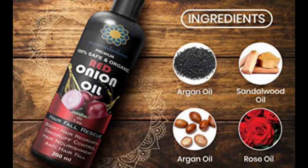Red onion oil, if you use this overnight, makes your hair root stronger, and when your hair root gets stronger, you're gonna see less and less hair fall. This is what you need, because once you regrow your hair, you want your hair fall to stop. This way you're gonna keep your hair and no longer you will see hair fall.